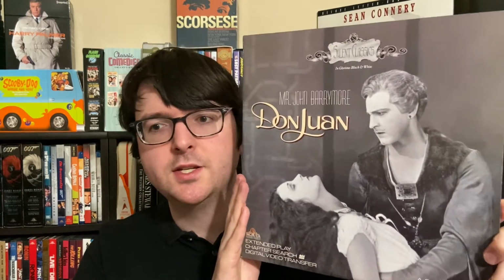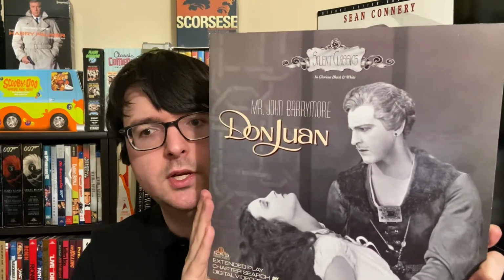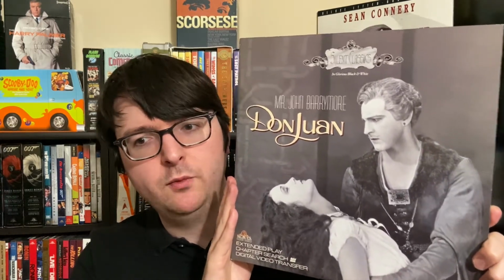It unfortunately does not have a Blu-ray release. You can get it on DVD through the Warner Archive, I believe, but I'm sure it probably is the same master as this LD. This is from the MGM/UA Silent Classics banner, so it has the really cool silver logo with the film pieces coming out to form the rest of the traditional MGM logo. Really nice cover art. It's black and white and very striking like this, but it's also got a really cool gatefold.